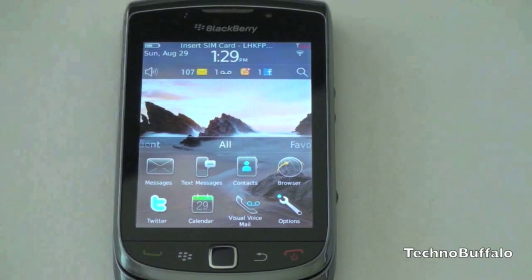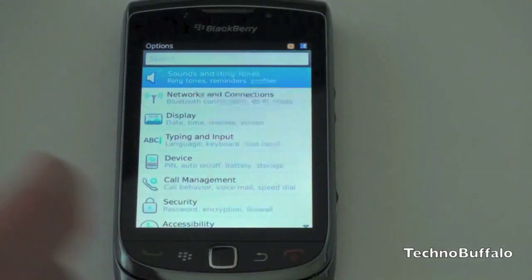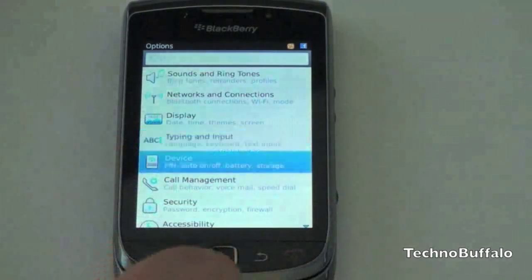Email is very typical BlackBerry. The menu system is really what you'd expect. Things have just been redone a bit for touch. So if you go into options, you can see now the menu system isn't so listy. You can now actually use your finger and tap what you'd like.